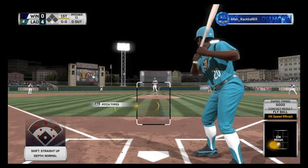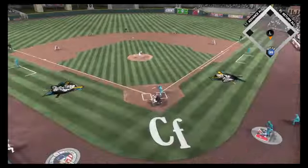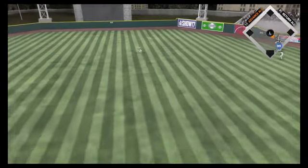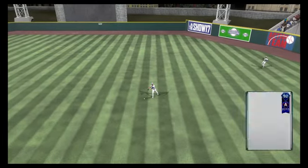Stepping in, Lou Brock. He'll get to take his first cuts here. Pitch swung on and hit in the air. Ellsbury's after it. He's got it one away.